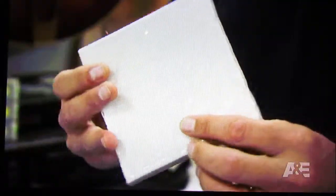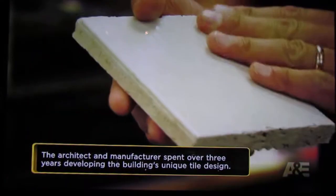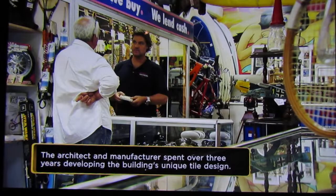There were 2 different tiles that were eventually developed for the Opera House. There were the matte ones that were used on the edges, and there were the shiny ones that were used on the building's sails.